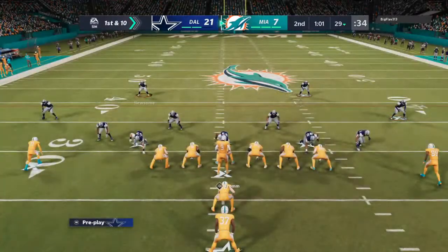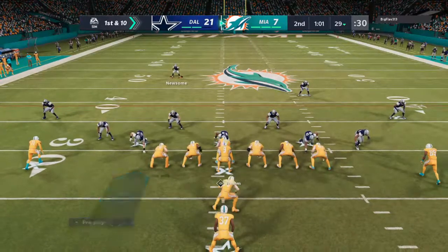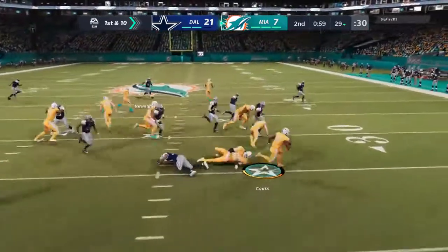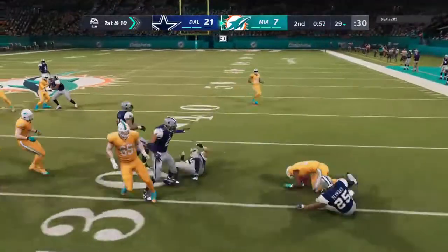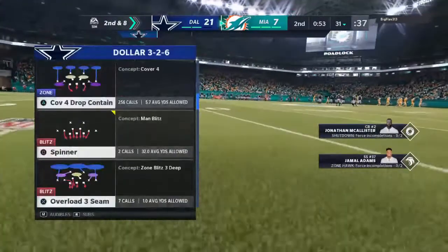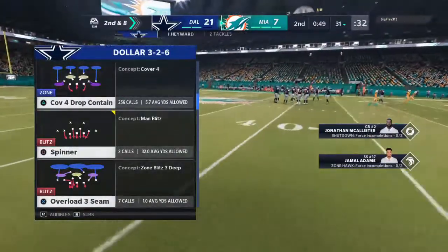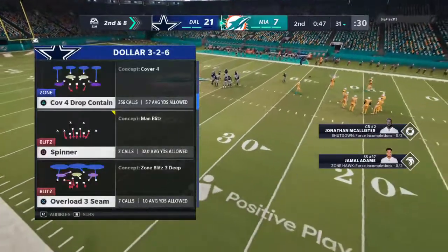The Dolphins at the line ready for their next drive. And a first half that really has not been kind to them. A late opportunity here to maybe make some inroads on this deficit before half. And this drive's going to go a long way towards telling us whether they actually have a chance to come all the way back in this game or not. 2 yards on the pickup there. It'll be 2nd and 8.